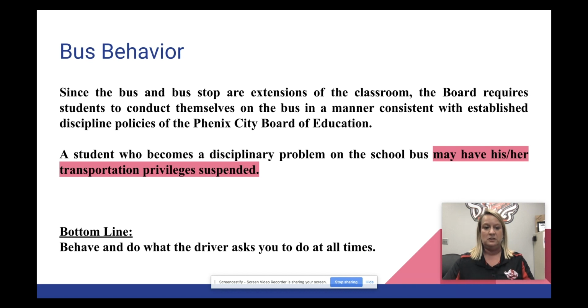Here's the biggie. A student who becomes a disciplinary problem on the school bus may have his or her transportation privileges suspended. And I know you guys have heard my spiel before about how riding the bus is a privilege. It is not a right. We have the opportunity and the right to take you off at any given time. So here's the bottom line, guys. Behave and do what the driver asks you to do, and you won't have any problems.